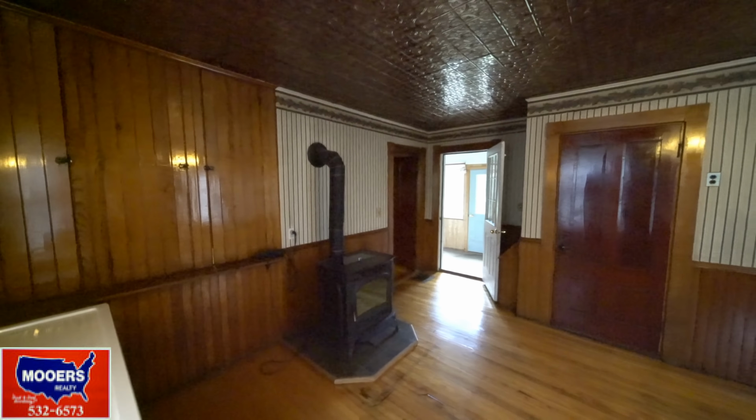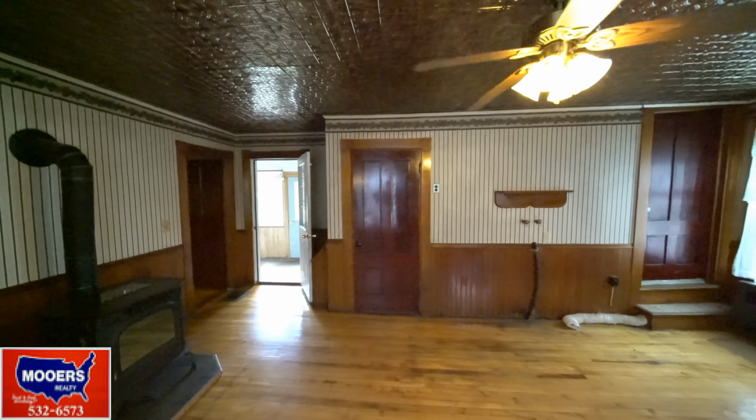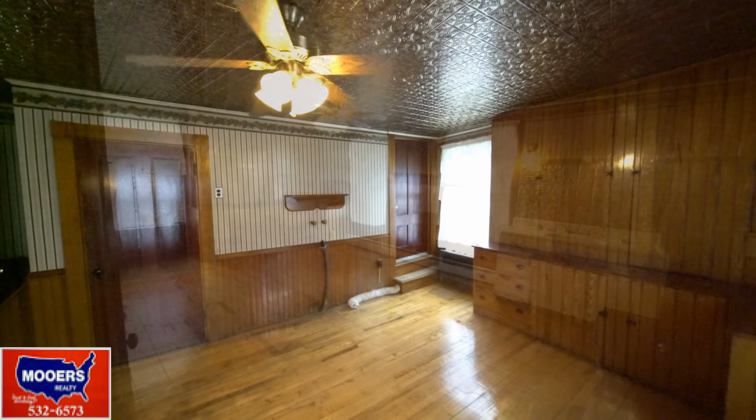It's glassed in. You enter a wainscoted kitchen with a pellet stove, with a rear stairway. This home can have an apartment. There are 3 bathrooms.